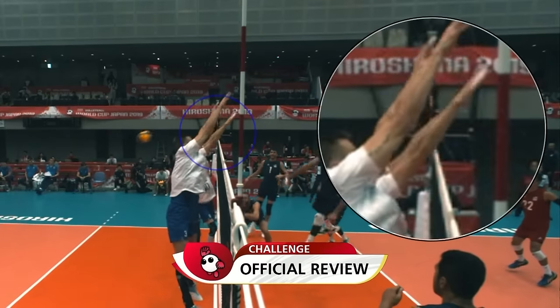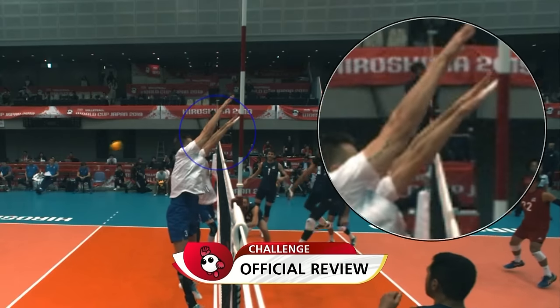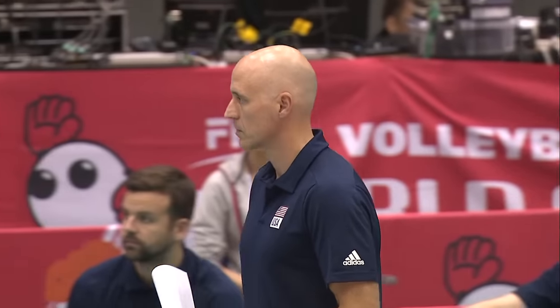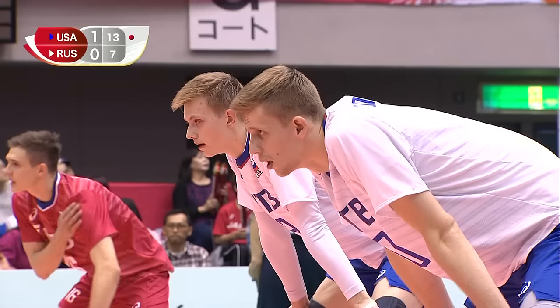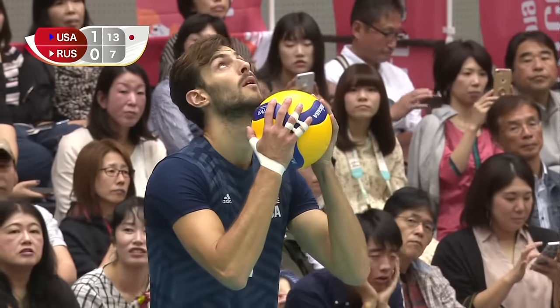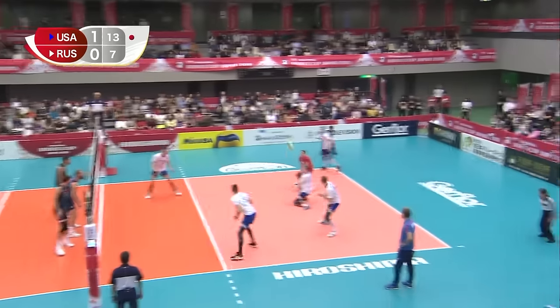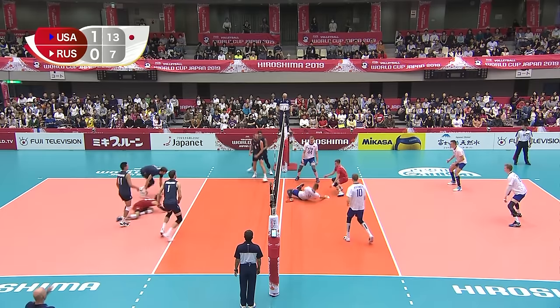Yep, big net touch. And that's because the players have gone up and then pressed. The USA work on just going across the net in one movement. If you're teaching blocking, then you really need to teach one movement. So whatever you get above the net, you get across the net, because that then doesn't happen. You miss the ball, you touch the net. Whereas if you're going across in one movement, it doesn't matter whether you touch the ball or not.